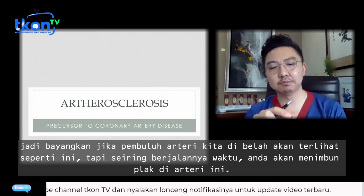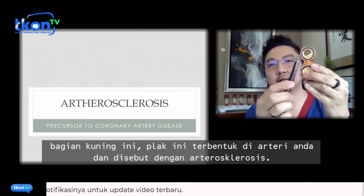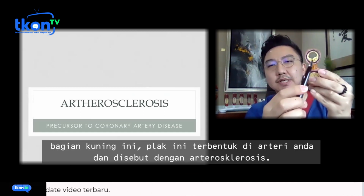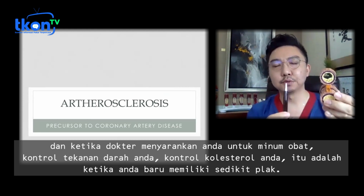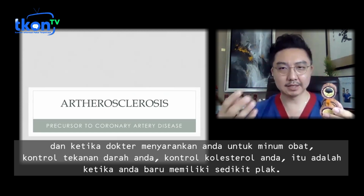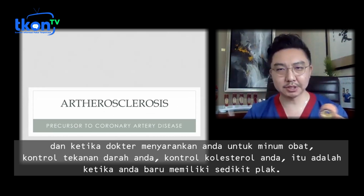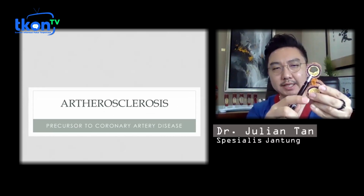If you look at the inside of your artery, it is nice and smooth and pink. But over time, you build up plaque in your coronary arteries. This yellow stuff is what builds up, and it is called atherosclerosis. The whole point of us doctors trying to get you to take your medicines, control your blood pressure, and control your cholesterol is so that you will have less of this happening.